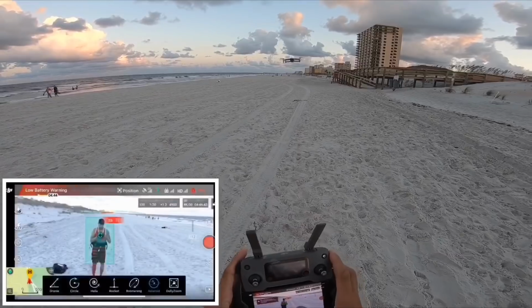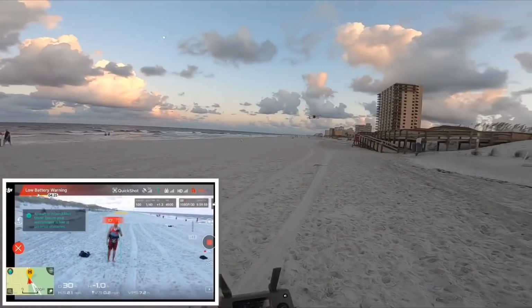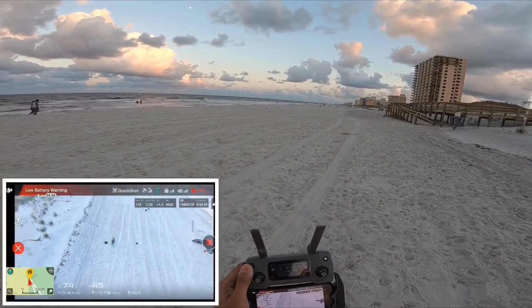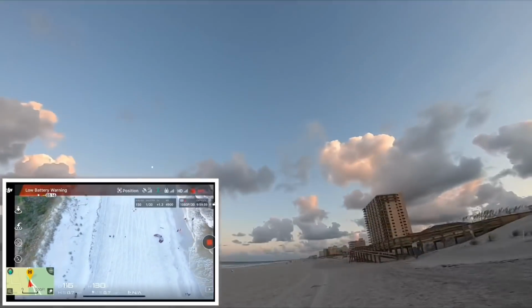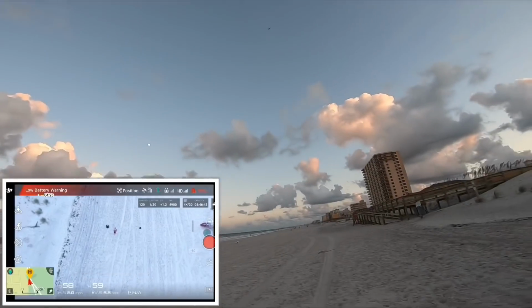And like I said, for 30 minutes flight time, I think it's good enough to fly your Mavic 2 or this drone. You can do a lot more, not only for long range, but you can do plenty of things that you want to do.